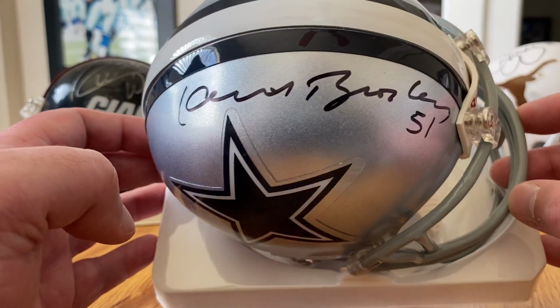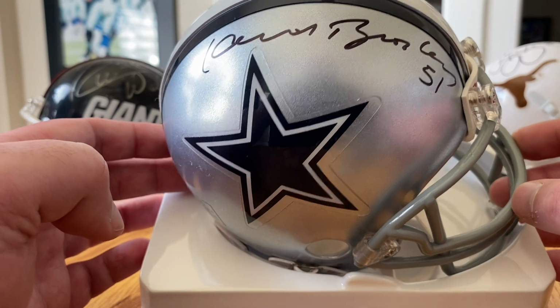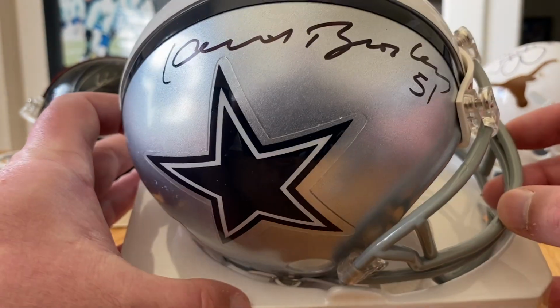But this one, his autographs are very consistent from all the helmets that I got. And he was a really nice guy. I think he got a few Pro Bowls under his belt. And yeah, he was fun to watch.